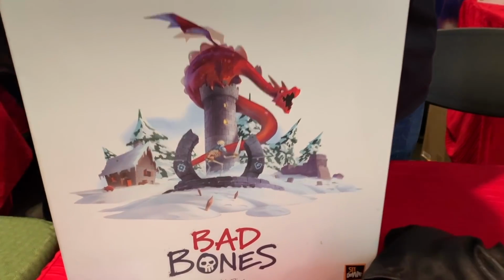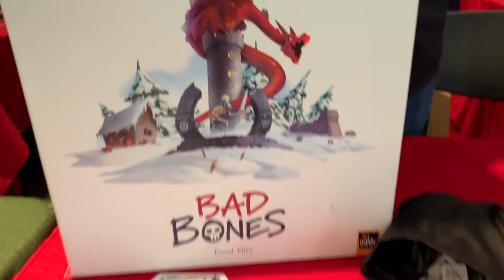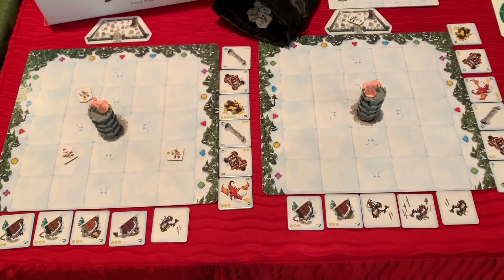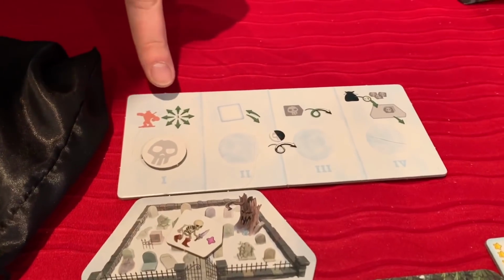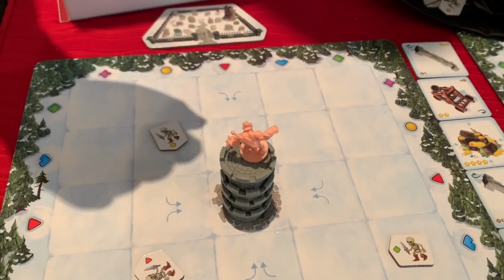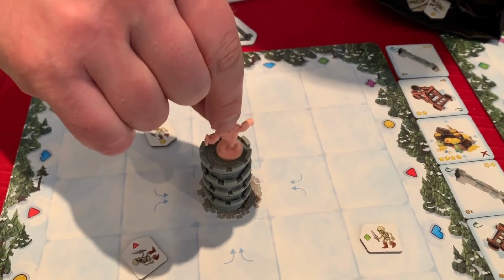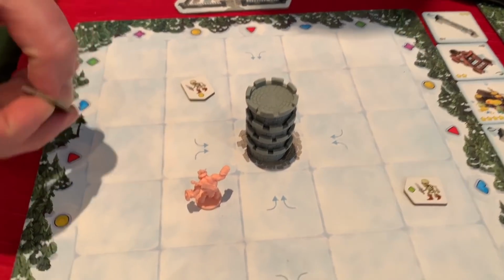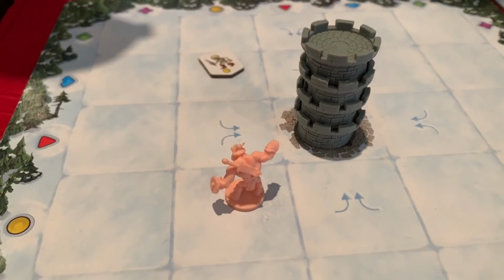Bad Bones is a 1-6 player game. It's basically a tower defense game where you try and protect your tower and your village from an onslaught of skeletons. The first phase is move your hero one step orthogonally or diagonally. So in this case, if the hero moves here, he immediately destroys the skeleton. The hero is very, very strong.